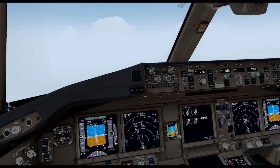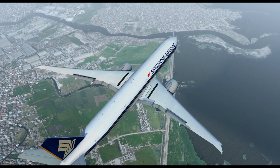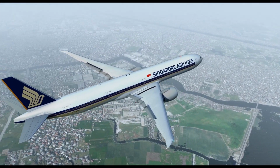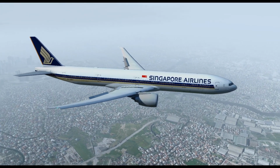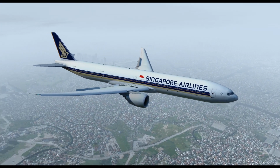Flaps 1. Speed check, flaps 1. Cross Covilandia 300 feet. Cebu 621 approach. Cebu 621 radar contact, flight level 150. Flight level 150.